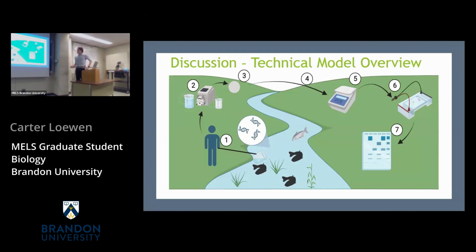So here's what we do. We get to the water. We're going to take a scoop of this water, which ideally contains all of the DNA. Then we're going to run that through a filter that's inside of our peristaltic pump mechanism, which I'll show you a picture of right away.